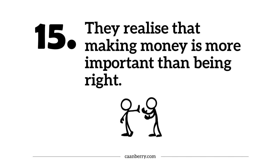15. They realise that making money is more important than being right. This is a big one because ego busts the bank for a lot of intelligent people and a lot of intelligent traders out there. Wealthy traders know that they can't be right all the time, and so they don't even try to be. Nobody can be right all the time. So if you've got a big ego, or if you're attached to the idea of being right, then it's going to work against you, and you're going to find things a hell of a lot harder in the markets, no matter what you're trading. So that was the 15 trading habits that wealthy traders express.